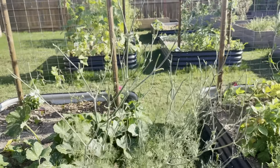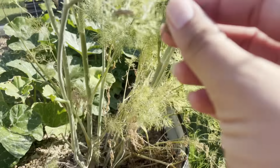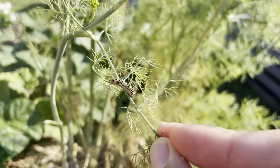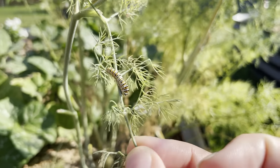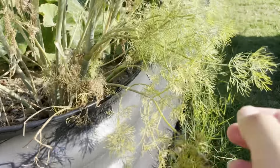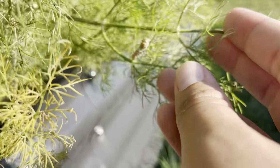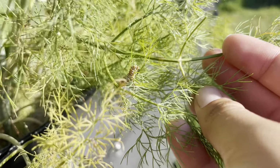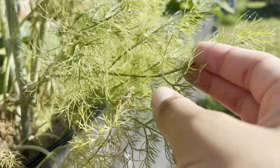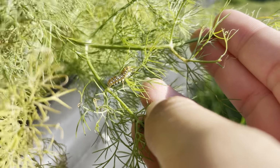I also have this pretty sad looking dill plant, but it's only sad because it has been picked apart by these cuties, the little black swallowtail caterpillars. I only have small ones right now because all of the big ones actually just left me to go make butterflies. I do have some that are in a chrysalis in my enclosure inside, but I haven't been collecting any new ones again because I'm going on vacation. But they're just so cute. I know it's trying to focus, there we go.